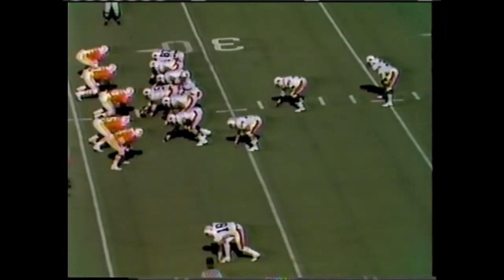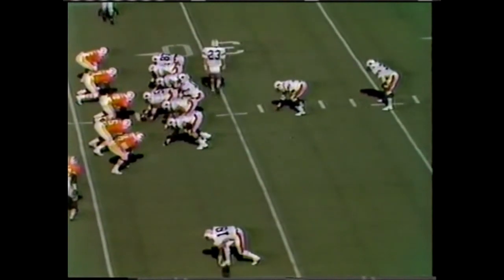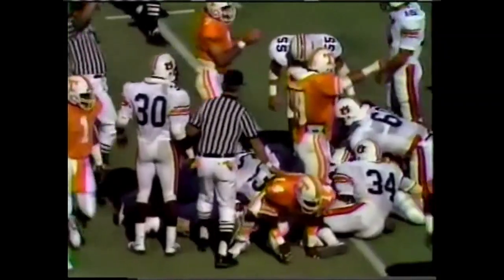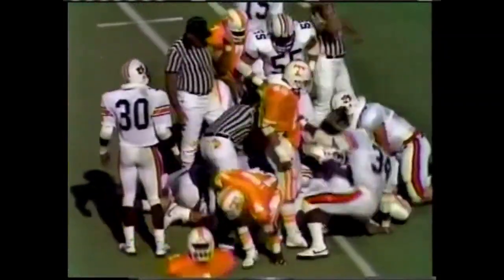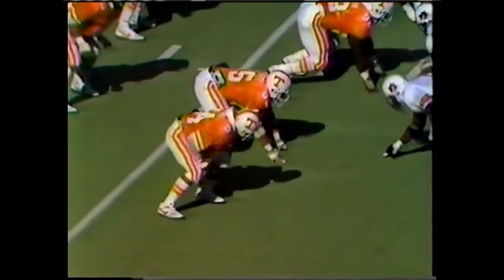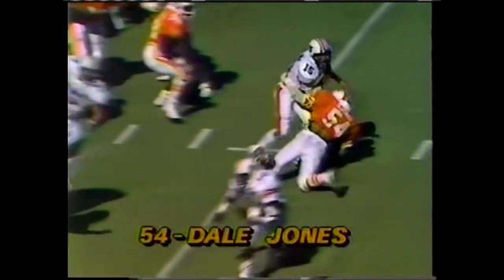Second down, 7. Walden got rid of it just before he was hit, but it's a bad pitch, and Tennessee has recovered another miscue by the Auburn Tigers. The option play by the quarterback is going to get hit. Dale Jones, number 54, has a quarterback stunt. He's coming on the snap of the ball. He forces the quick pitch before Walden is ready to lay it off to Jackson.